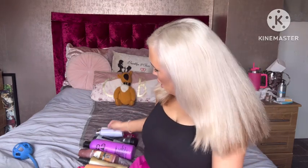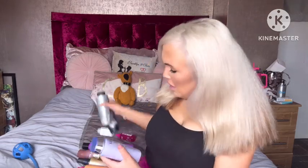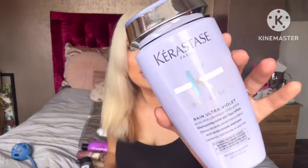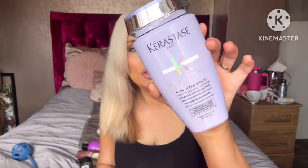At home I like to use a nice toning shampoo. I have a couple that I'm using at the minute. I have some favourites, but I don't have them on hand because I ran out, but I'm going to mention them as well as the ones I'm using now. So for toning, I use this Kerastase Blond Absolu Bain Ultraviolet Toning Shampoo.